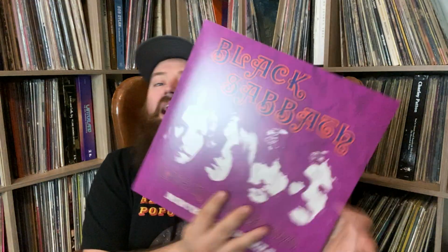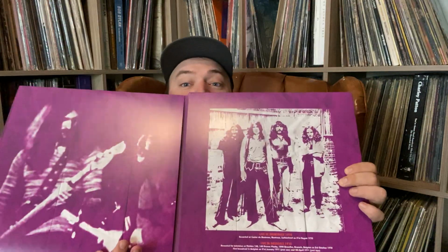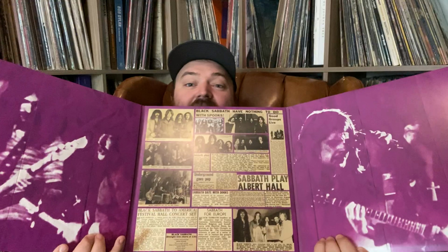But this is the kicker. The one that really got me was this. This is the live triple LP. It's like a bootleg or something all on its own, but it's not. I'm telling you, I listened to this today, and the live stuff is just dynamite. Sounds amazing. I had it on in the shop today.